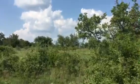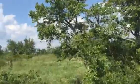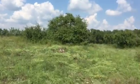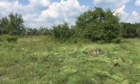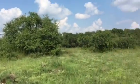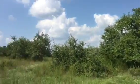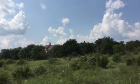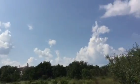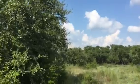Yeah, let's walk through here. You can see neighbors has dogs, but even from the side, there's plenty of trees between us and our neighbors on either end. So it still makes it nice and private.